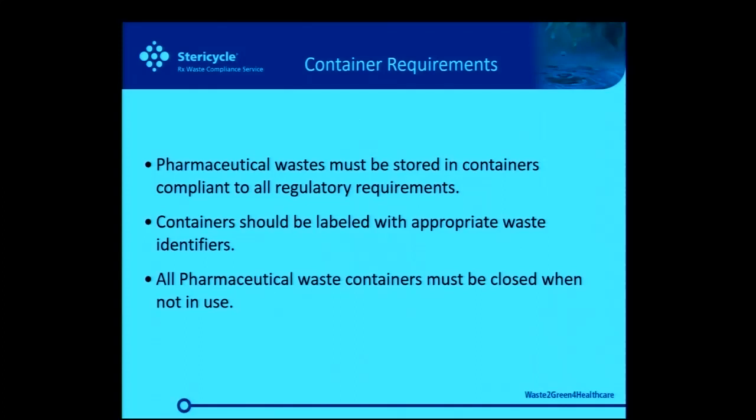So we want to make sure that the pharmaceutical waste gets into the right container. So on those floors that do infusions, they give chemo, we want to make sure that they have the yellow containers for the trace that's less than 3% by volume. We want to make sure that they have the black containers for the bulk, which is greater than 3% by volume. And we want to make sure that they're always closed whenever they're collected.